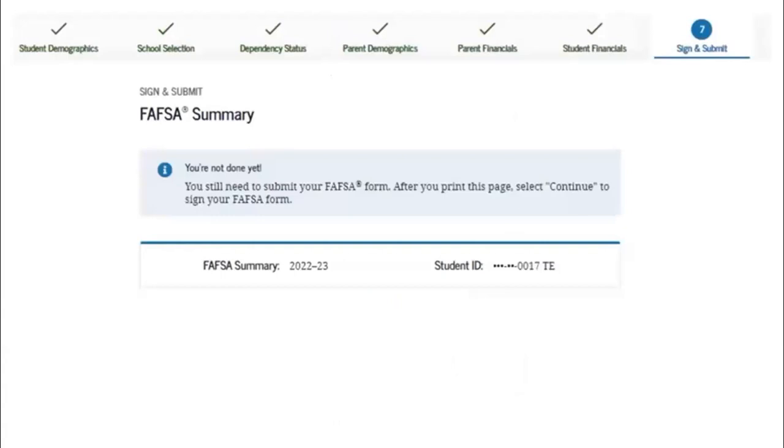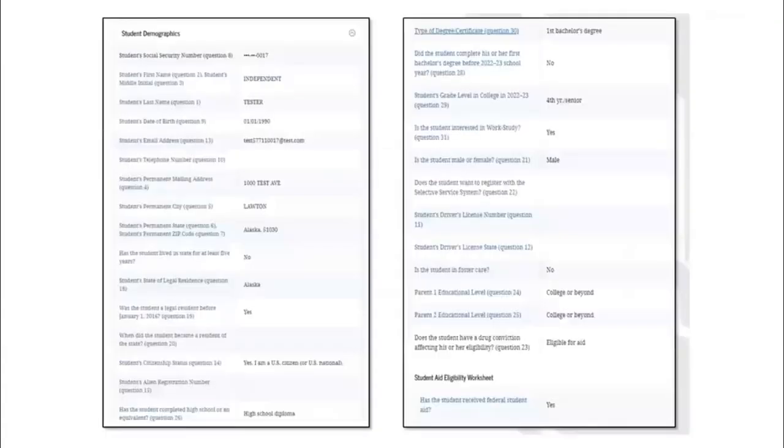This page is going to reflect every question that you've been asked within the FAFSA and your answer to it. And this is your chance to review the information and then go back and make any changes that you see necessary. It also ensures that the financial aid office receives accurate information so they can process your financial aid timely. Next, it's going to be time to sign and submit your FAFSA.